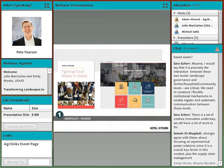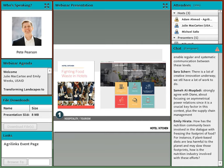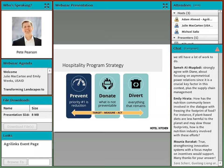The other thing we're doing is we go to the opposite side of the supply chain, towards the consumption end. And we've been working with hospitality and tourism quite a bit. In 2017, World Wildlife Fund launched a platform called Hotel Kitchen. And this is working with some of the largest hotel chains in the world on trying to reduce the impacts of consumption and loss later in the supply chain. We take a very prevention-first approach to this. So the entire goal is to not even create food waste to begin with.